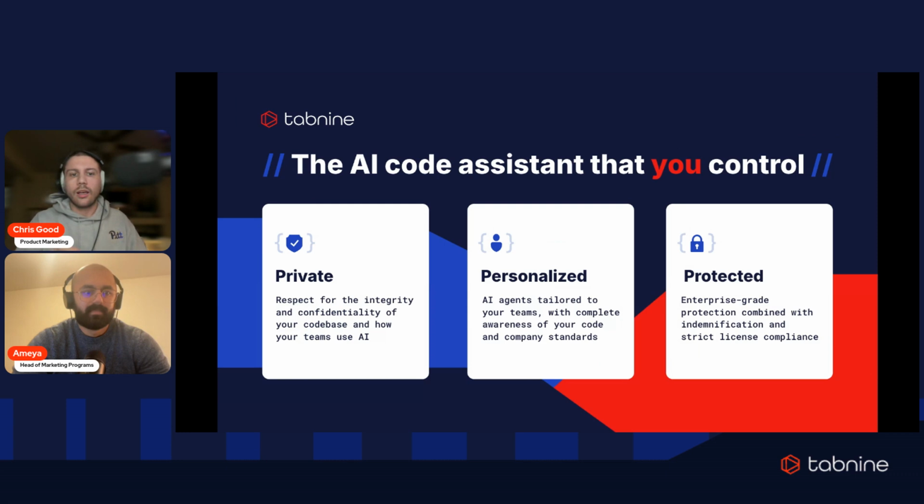Unlike other coding assistants, Tabnine is the coding assistant that you control. What do we mean by that? For one, it's private. You choose where and how to deploy Tabnine to maximize control over your intellectual property. And you can rest easy knowing that Tabnine will never store or share your company's code.